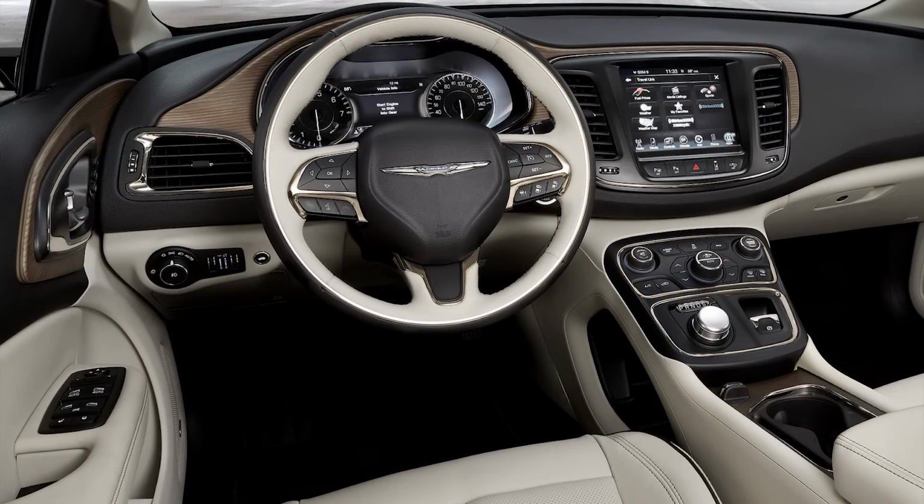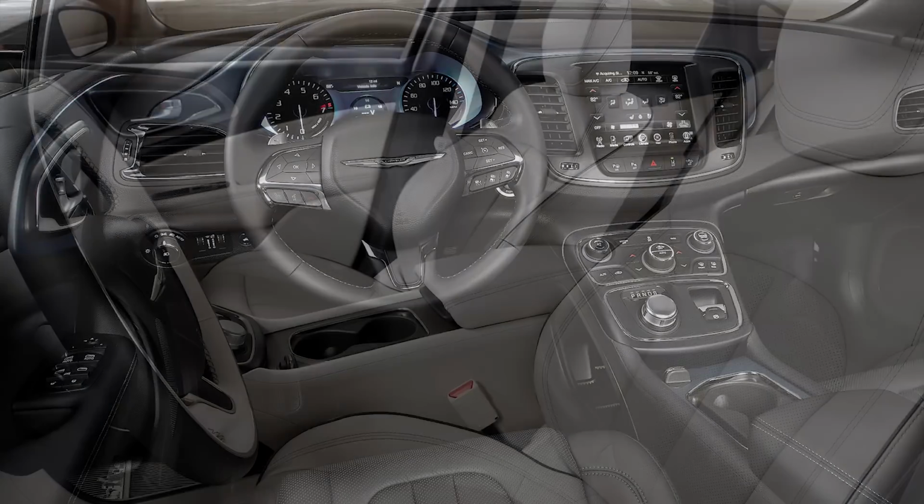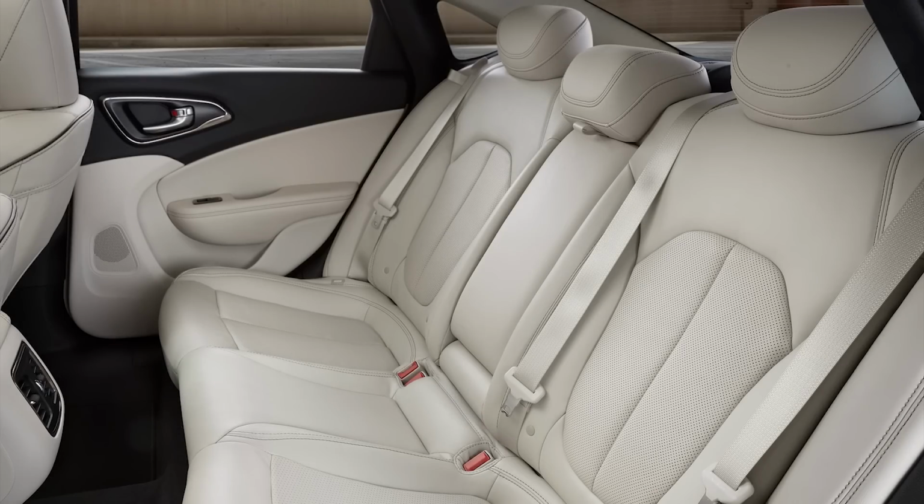As for the interior, Chrysler has said that they wanted to go for a wow factor inside. The interior obviously will vary depending on which model you get, but high quality materials were used in some of the higher trims, like available open pore wood trim, vinyl wrapped instrument panel and armrests, and available Napa leather seats that were power adjustable, memory capable, and heated and ventilated.